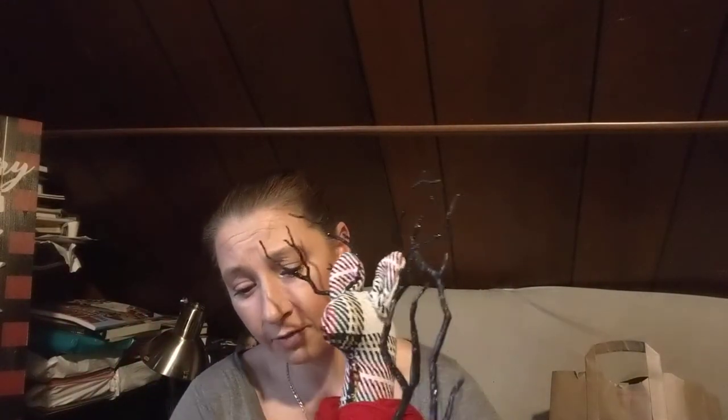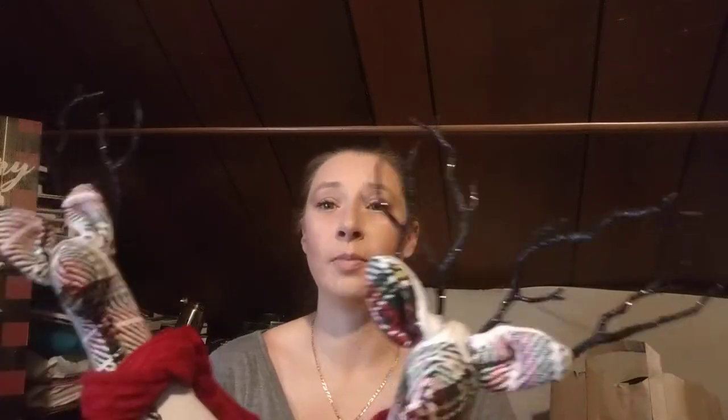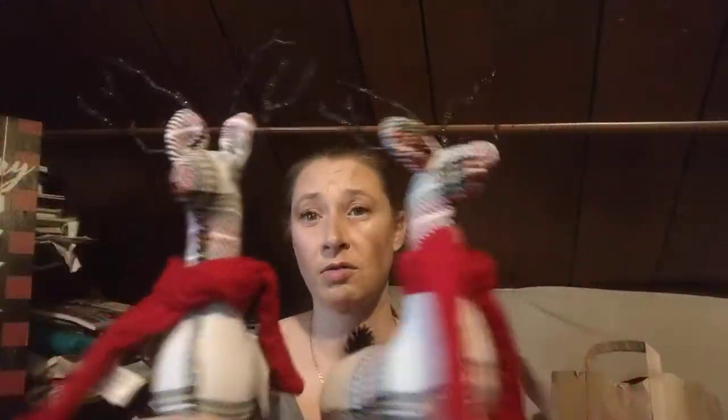They were originally $40, $35 or something. How much were they? Aha, there it is. Originally $30, so I paid $9 for each of them. So, yep, I love them. I cannot wait to use them next year. Oh, my God. They are a doll. I just want to... Oh, I don't want to get poked in the eye by it. Naughty dear. You're going on the naughty list. That was my fault, if I was paying attention. Okay, let's put them down there.